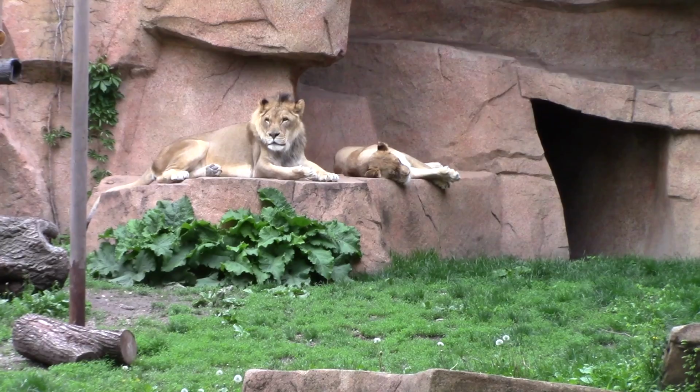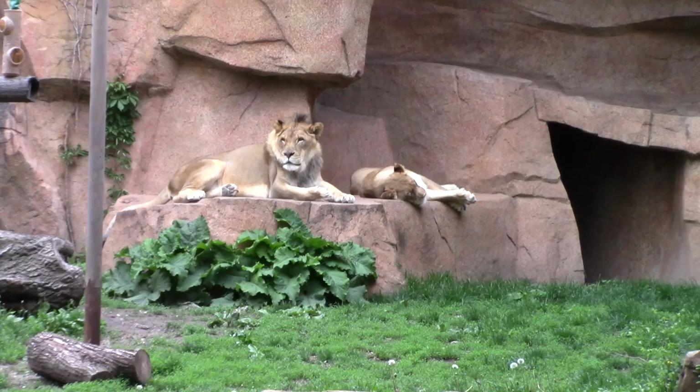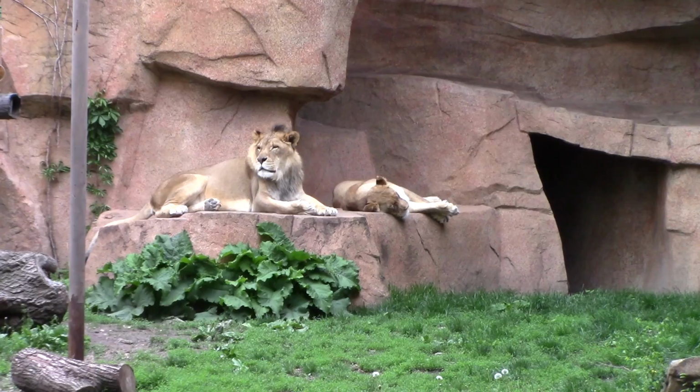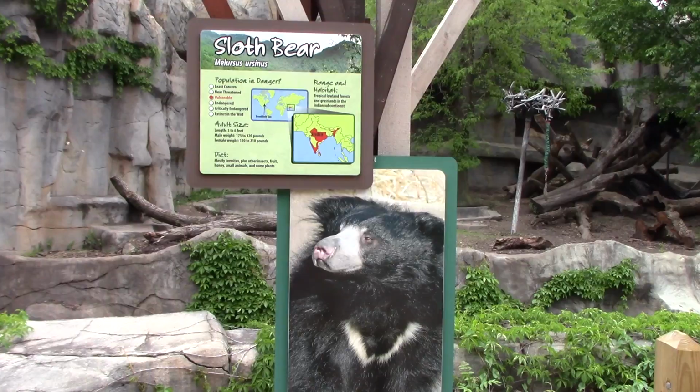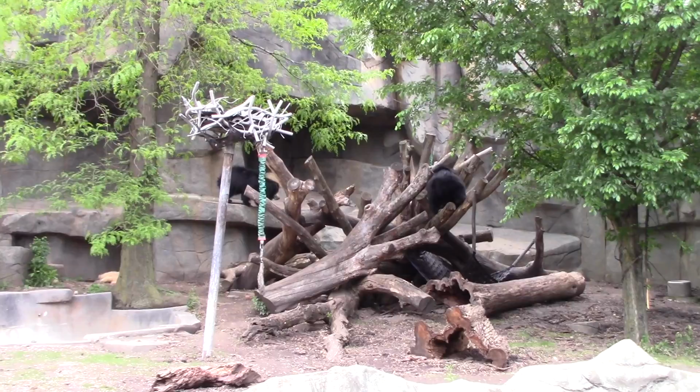See that lion? The male lion is the one on the left. He's just thinning. Yeah. And the lioness laying down is right next to him. I feel your pain, buddy. I too am follically challenged. All right, sloth bears. Moving around. Man, the one on the left is real fuzzy.